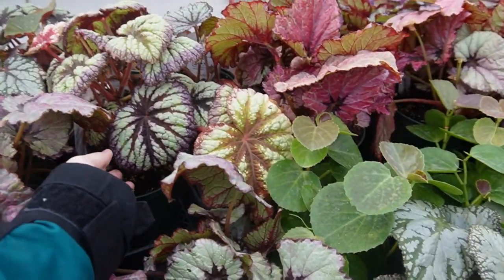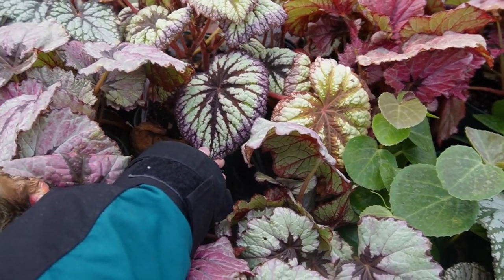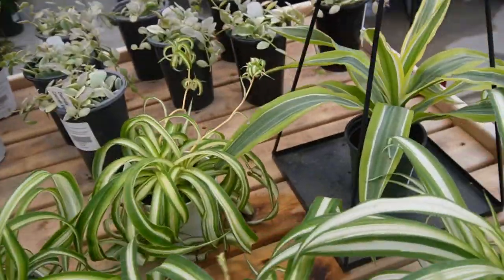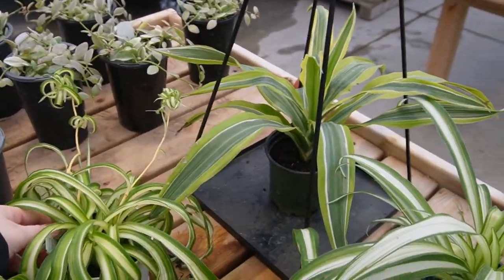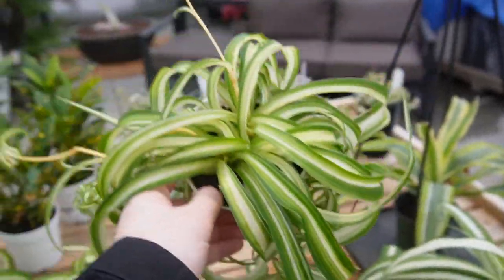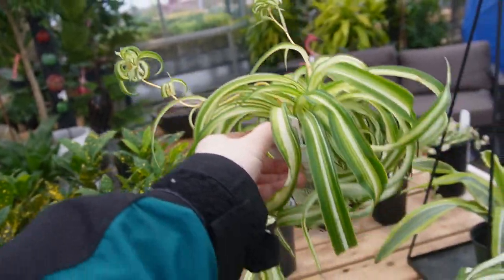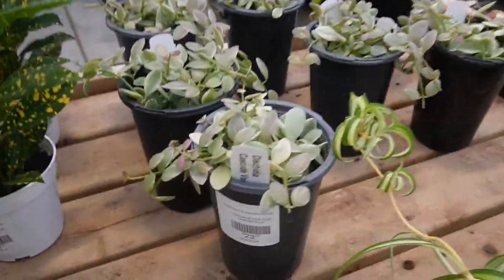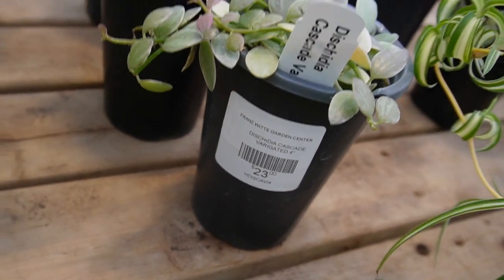I really like this one. It reminds me of the one I already have though, so that's why I don't get it. Oh, and then we have some really cute little spider plants. These are the Bonnie spider plants. These guys are only $10. Yay, that is so cute. I really like these. Like, I really like that.